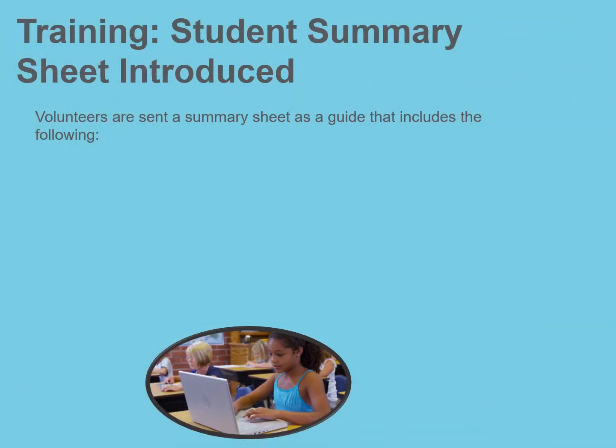How will the volunteers know what they should do with a student? During the training, assure the tutors that they will be provided with a student summary sheet that serves as a guide to the key information that can be referred to as needed throughout the tutoring lessons with their patients. Here are the items provided on our student summary sheet. We are including them in case they are helpful to you as well.